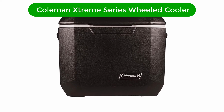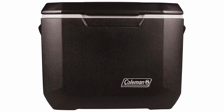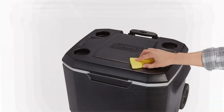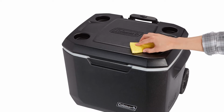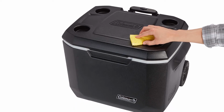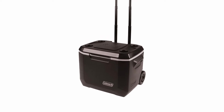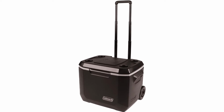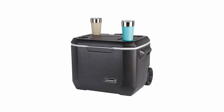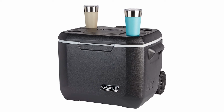Number 3. Our third best pick is Coleman Xtreme Series Wheeled Cooler. The third cooling system from Coleman Xtreme on our list of the best coolers is this 54 quart wheeled cooler. Let's be honest. No one who cares about their back wants to be saddled with a cooler of 50 quarts full around the handles. As such, Coleman Xtreme offers this model with a tough, durable, telescopic handle and wide wheels that will roll along its box with minimal effort.